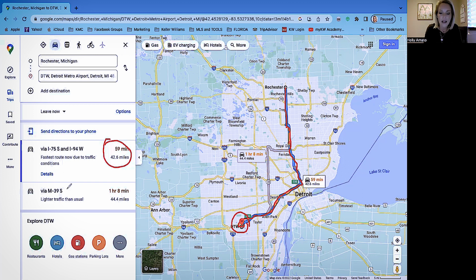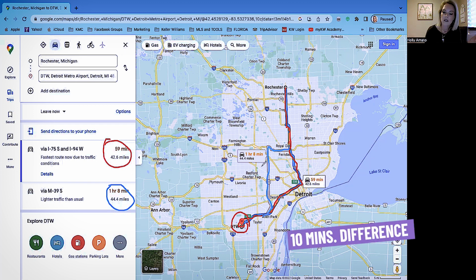And if you look at 39 South, which is basically this route right here, let me just switch this over. So if you were going to take 75 and then you wanted to take 39 down, here we go, then you're still going to pop right into 94. Then you're looking at a little over an hour, just a couple extra minutes. So for some reason, if there was an accident or a pileup or just too much traffic and you wanted to take another route, just know that it's not that much, about a 10 minute differential between those two.